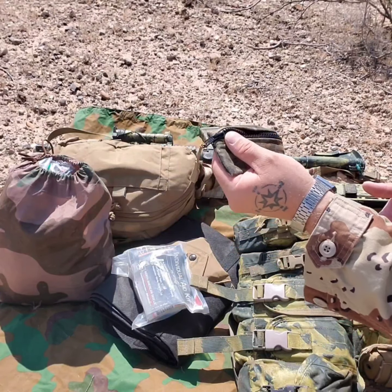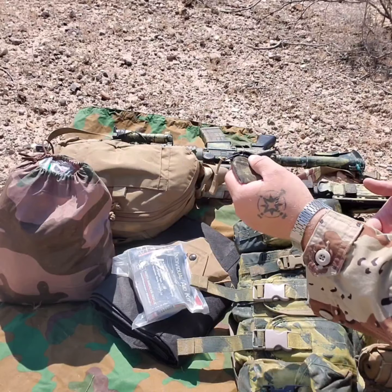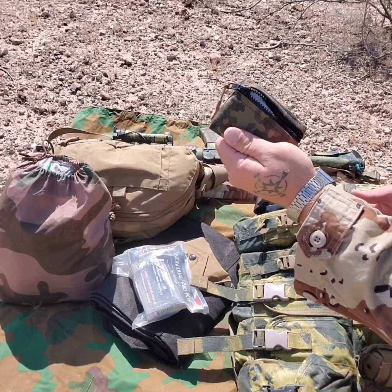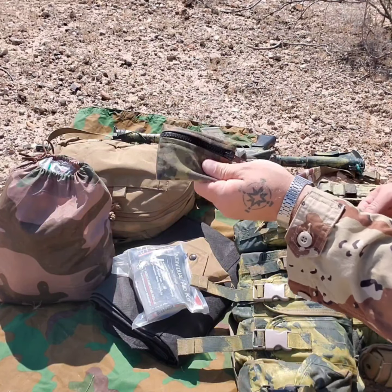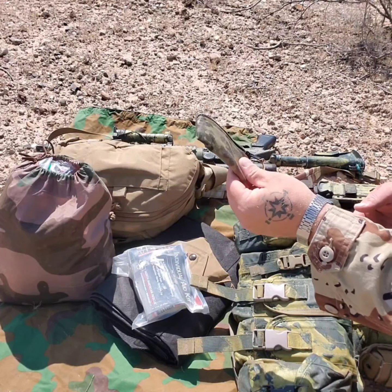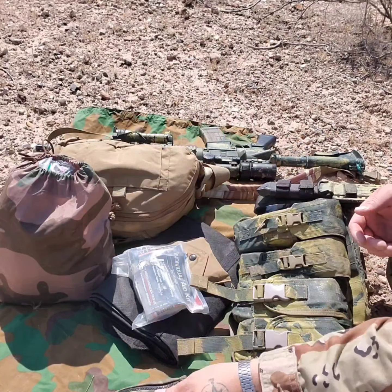So the smallest first, there you go, ouch pouch. Band-Aids, moleskin, small packets of Tylenol, etc. Tweezers are a very big plus. I've had to use them more times than not, especially out here with the thorns and the spiky plants, pulling stuff out of my legs and my arms. So ouch pouch, smallest one.